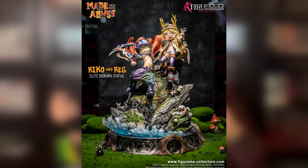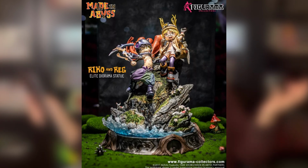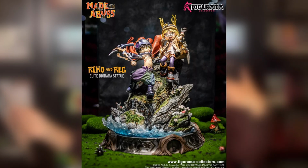I have seen they've been doing a lot more production updates in the past month or so. So I hope that means that we will be getting Rico and Reg, the Elite Diorama statue by Figurama, pretty soon in early 2023. Very excited about this one. This one will definitely be a centerpiece in my collection.